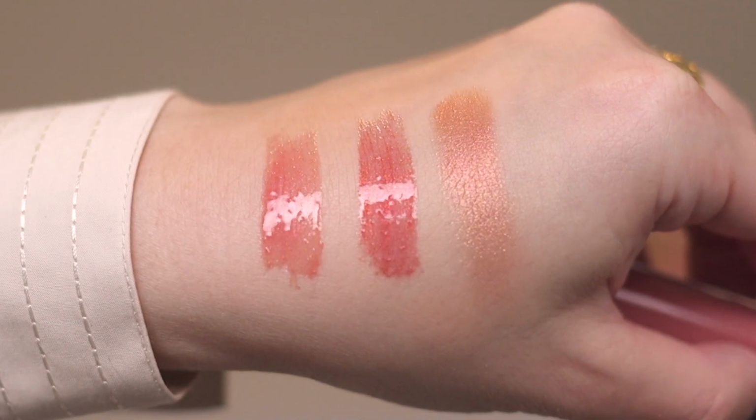I cannot wait to put them on. So let me see if there's any important info down here. It looks like there is. I can't tell if that says 16 or 18. I'm gonna guess 18-month shelf life of these. Once they've been opened, they have 4 milliliters or 0.13 fluid ounces of product in each of these.